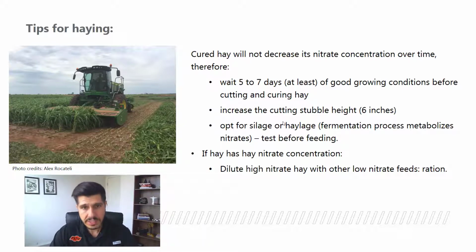So that's pretty much what I would like to discuss with you today about nitrate toxicity in livestock. If you have any questions, please contact us.